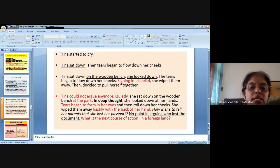Tina could not argue anymore. Quietly, she sat down on the wooden bench at the park. In deep thought, she looked down at her hands. Tears began to form in her eyes and then roll down her cheeks. She wiped them away hastily with the back of her hand. How is she to tell her parents that she lost her passport? No point in arguing. Who lost the document? What is the next course of action in a foreign land?